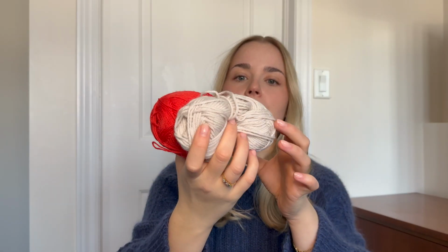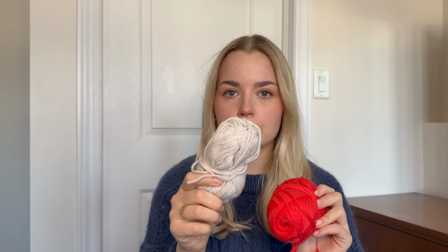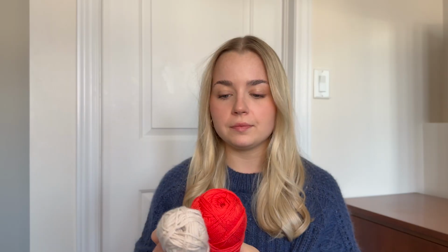So these are the leftovers. This is the Drops Lima in chalk, which is leftover from the storm sweater that I made for him the year prior. And this is Sandnes Sunday in the color poppy, which is a really nice bright red color. So these are the colors that I used.